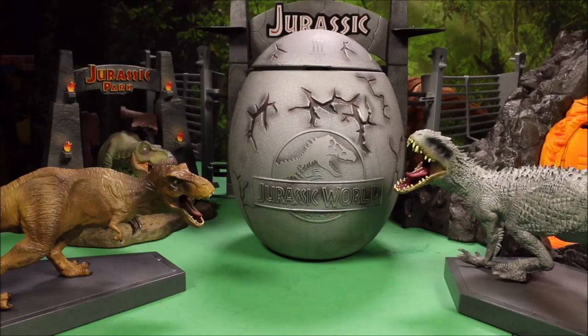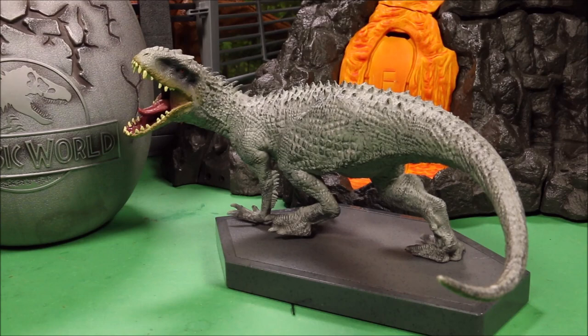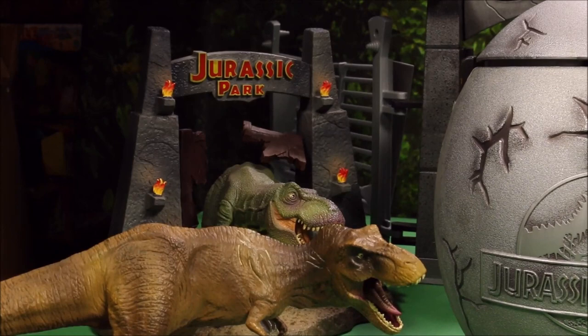First of all, I've got the older ones, the Indominus Rex one that came with a DVD set for the first Jurassic World. And also, this one came with that set. And then in the back there was the Jurassic Park exclusive one that came with, I believe it was the 4-pack Jurassic World, Jurassic Park 1-3.